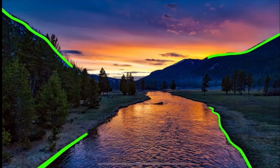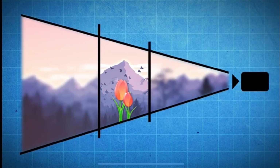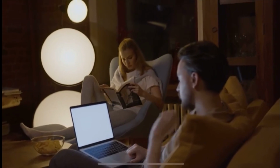Throughout this course, I show you lots of example images, screen recordings, and graphics to better illustrate the course material and keep you engaged from start to finish. I'll also be adding a recap slide at the end of most of the lectures so that you can just sit back and enjoy the course material without having to worry about taking notes until the end.